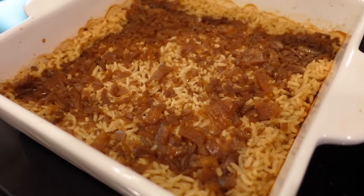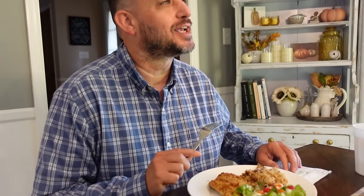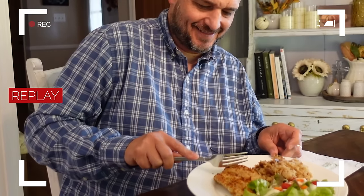What are we doing here, Stephen? We are going to eat some chicken that's got this stuffing crusted crust on it. There you go. Stuffing crusted chicken. All right. I like it.